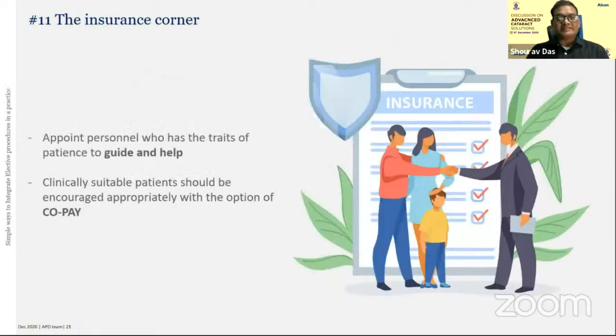This is almost my last slide. This is on the insurance corner. We all know that culturally, none of us want to pay beyond the sum insured amount, and that's why it is critically important for the success of the elective procedure, the premium procedure, that the insurance desk, or the person who is managing insurance, is also well capable of handling the situation.